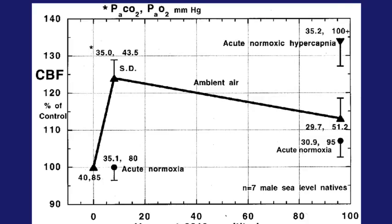Well, what we found is shown here. The CBF, cerebral blood flow, went up within 24 hours at 3,810 meters altitude. It went up about 25%. After 4 days, it has fallen to about 13% above sea level controls. But with acute normoxia, the cerebral blood flow remained 8% above normal because it was then driven by the altitude-induced metabolic acidosis of the spinal fluid.